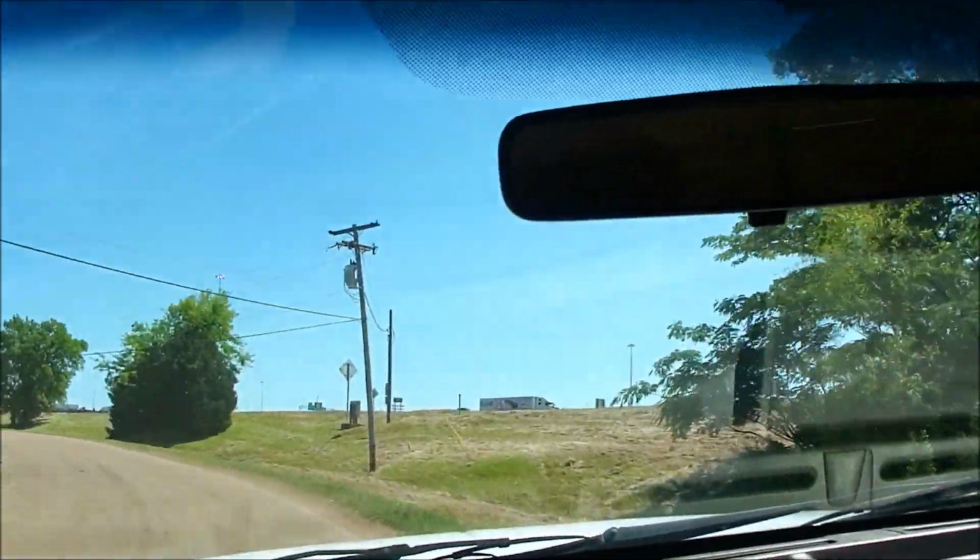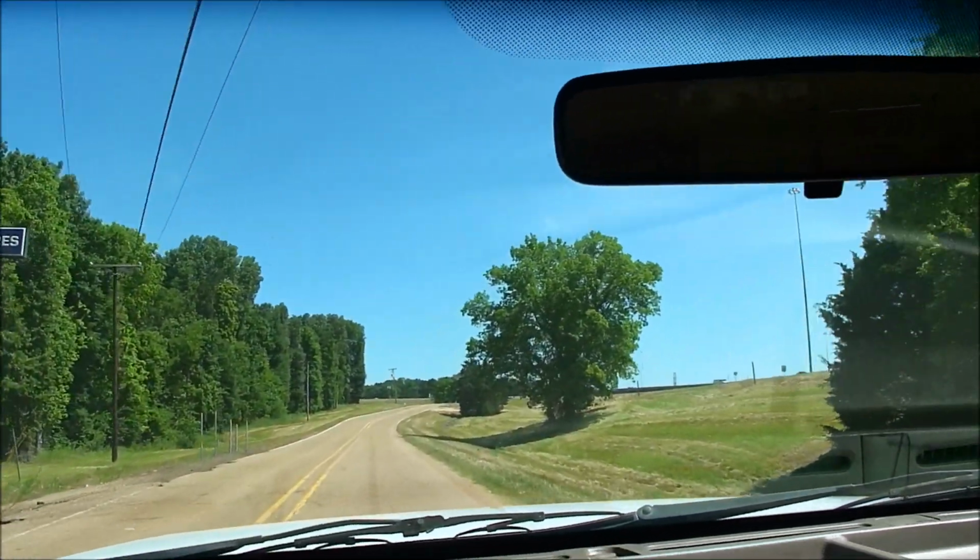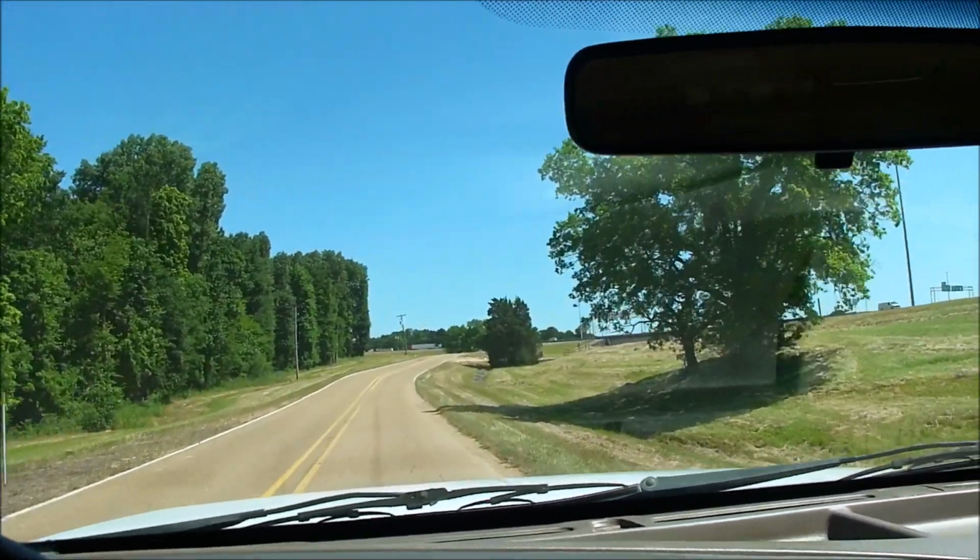I don't know why I'm going this direction for this test drive. I keep forgetting they have the road blocked off.